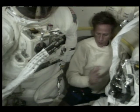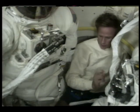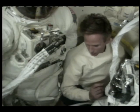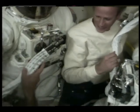This will be the second shuttle spacewalk of the year to test out this type of activity. Two additional spacewalks are planned on the next flight of Endeavour, STS-72, which is now scheduled for launch in the mid-January time frame.